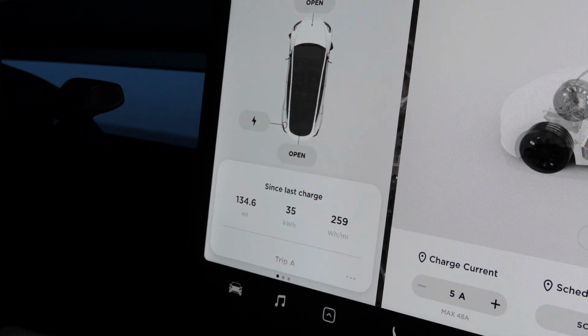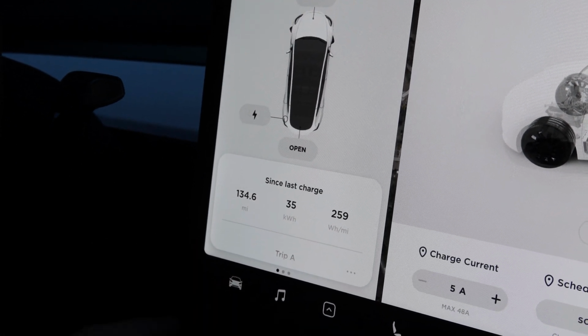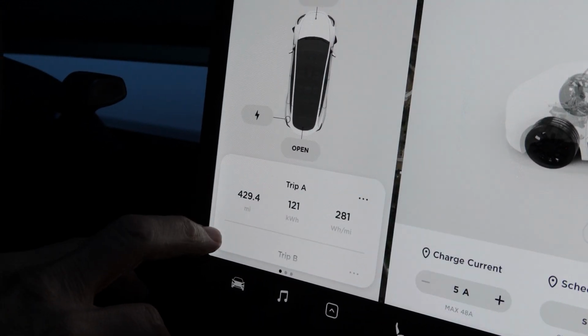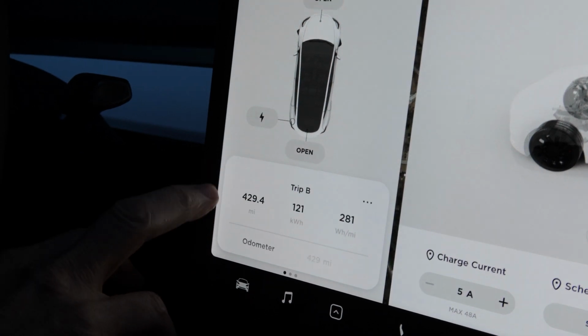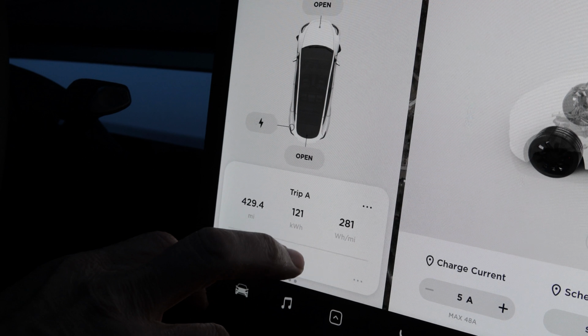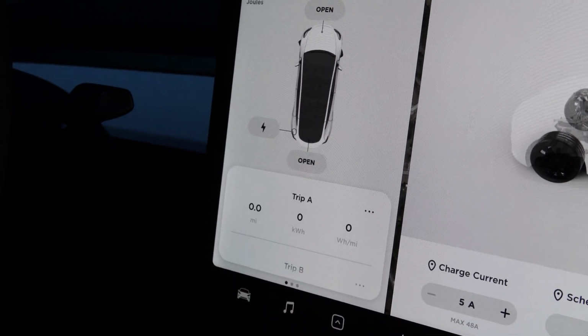So 259 watt hours per mile since we charged at that little park on the way to the mountain. Right. Do we have it today? Trip A, no. Yeah, it works a little different in the 3 and the Y than it does in the X. Well, here we'll just reset this so tomorrow it'll be good.